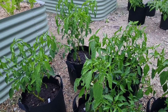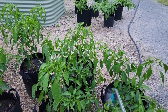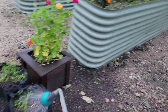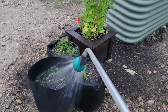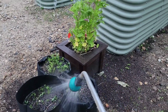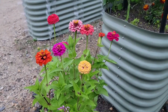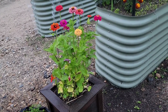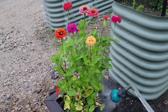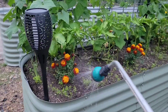So I'm gonna give the garden tour for this week while I am watering. We got the carrot bags over here. Zinnias. These ones are the smaller, regular size zinnias. I like them all right. I think with the smaller pot it makes sense, but I do tend to like the giant ones that I've grown on the whiskey barrels better.